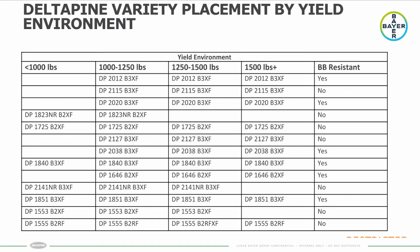You see right here in this chart that we have many different yield environments that we face, and we kind of group these varieties together for each environment. And if you need us to provide you a copy of this chart, we can certainly do so. But you see over on the left, if you're in a less than 1,000-pound yield environment, and that's not always a dry land environment. Some of us have growers that have limited irrigation, or maybe they have big pivots on deep sands, and it's hard for them to get over 1,000 pounds.